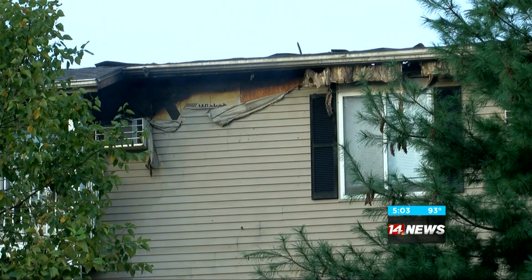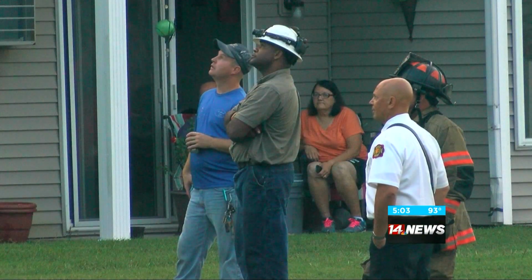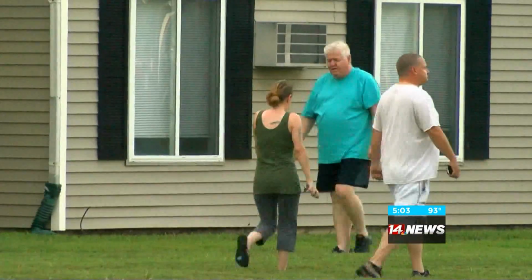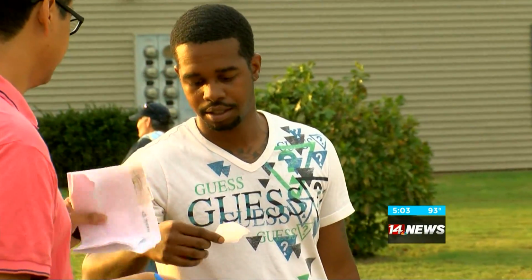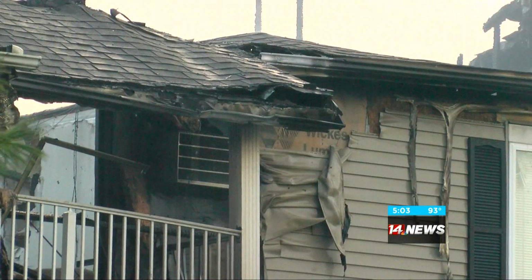I started knocking on the doors on the way down, and I was just yelling, fire, fire, get out the building, get out the building. Rashid, his wife, and 1-year-old son, along with everyone else in the building, made it out safe. He says he did it without even thinking. It's just, my nature was just to try to save people.